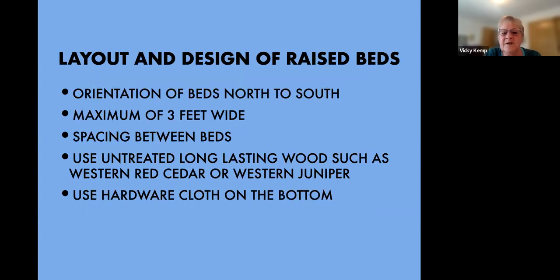So, orientation of the beds. I thought about this for 2 years while I was thinking of how to do my layout and design. My recommendation is the beds run north to south. The whole reason for that is when the sun rises in the morning on the east side, the whole east side of that raised bed is going to get a little heat from that sun.